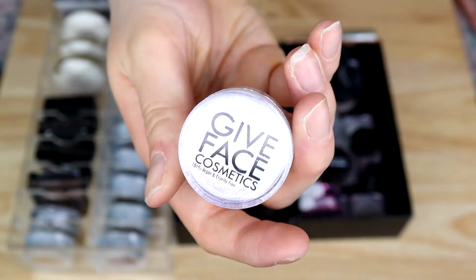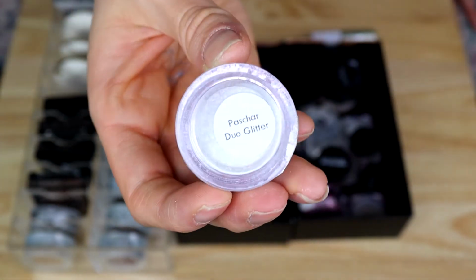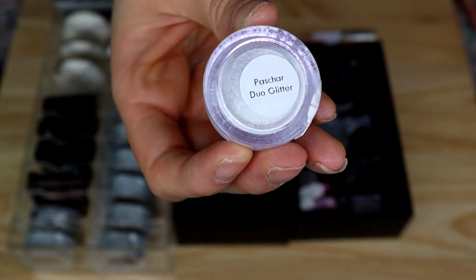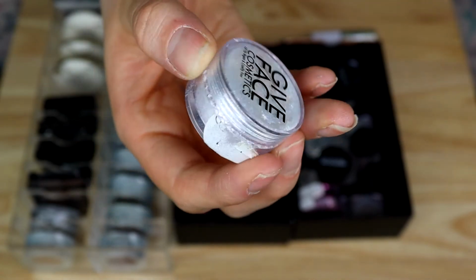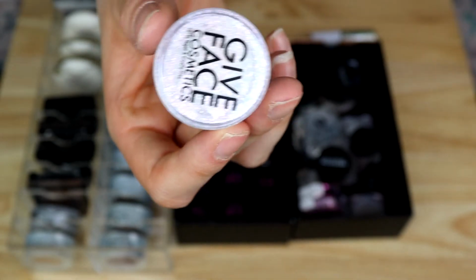This is a Give Me Face pigment, and it's in that shade right there. There you go. Yeah, you guys can see the name there. There you go. Really pretty. It's a very unique pigment. It's really cool, so I'm keeping this one.